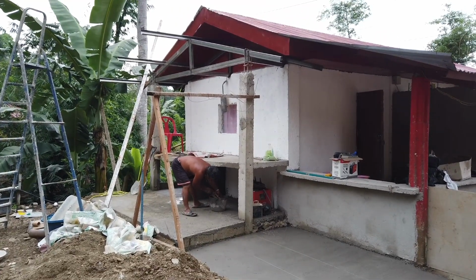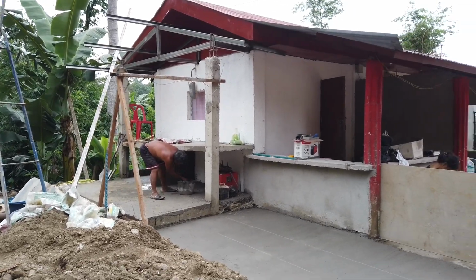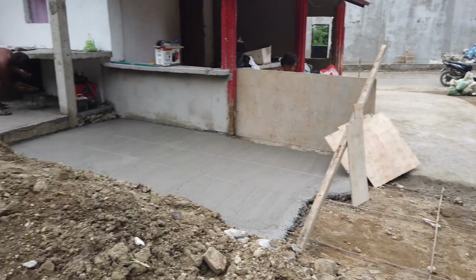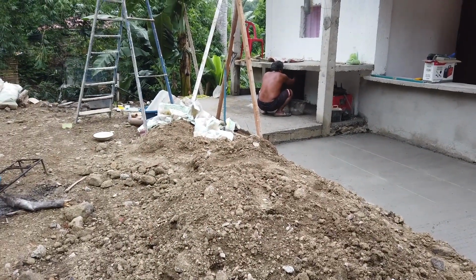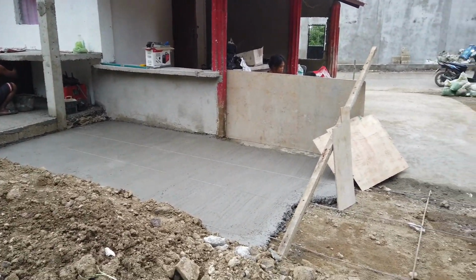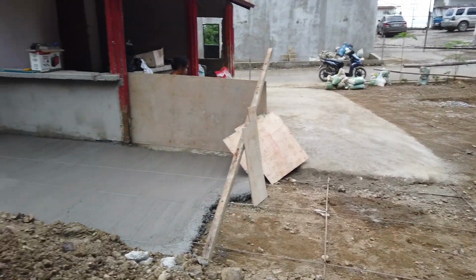Then there was the roof finish, and it's better with this one, so everything can start to be cleaned up. We'll take out all this soil here right on the side, and we might just file blocks here to prevent the soil from joining the rest of the slab when it rains.